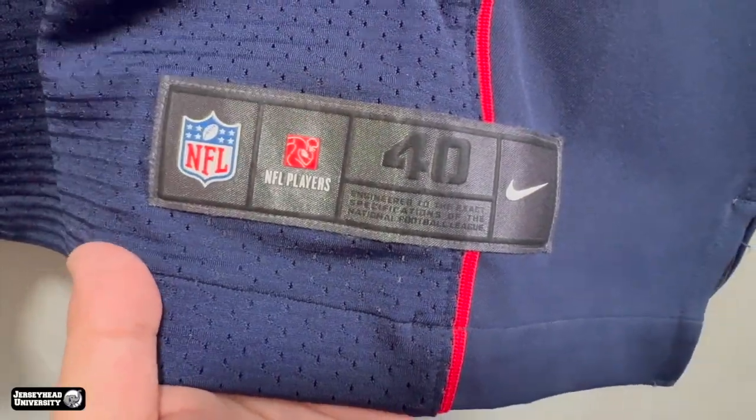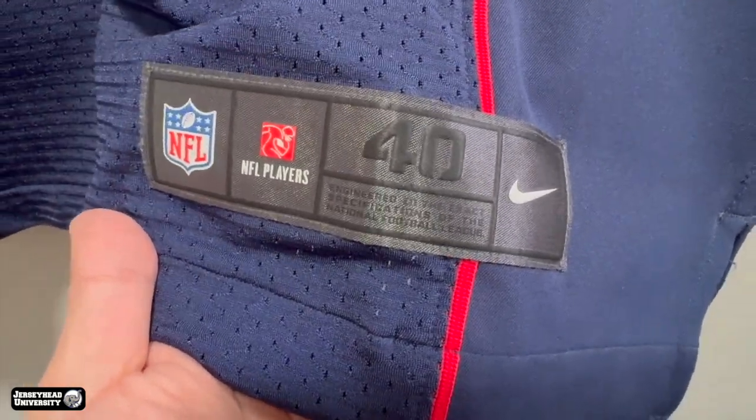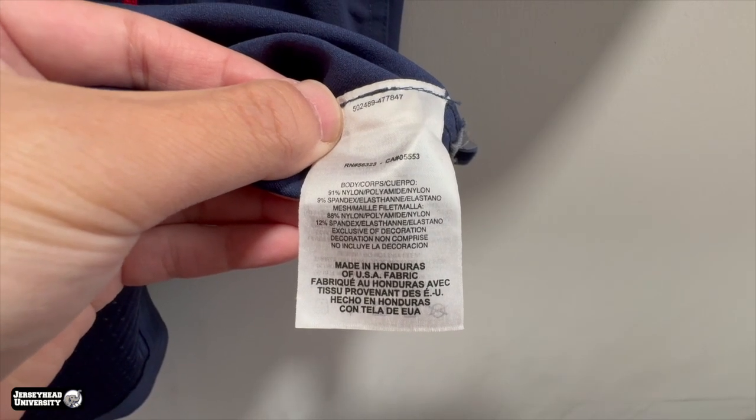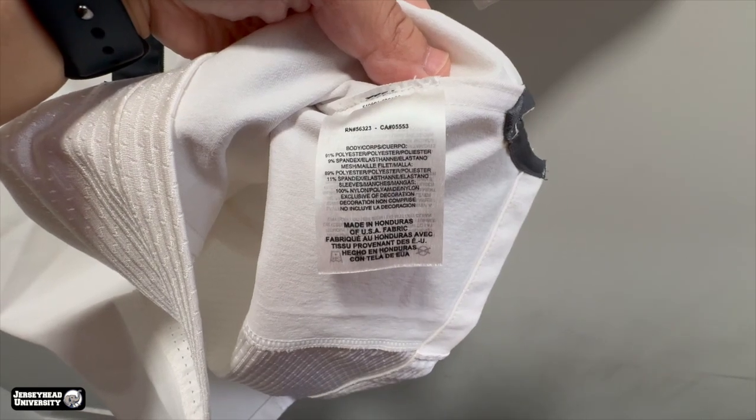The jock tab will be pretty standard for all teams, and this one's a size 40/medium. Color jerseys will typically be 91% nylon, 9% spandex. And white jerseys for this style was primarily polyester with spandex.